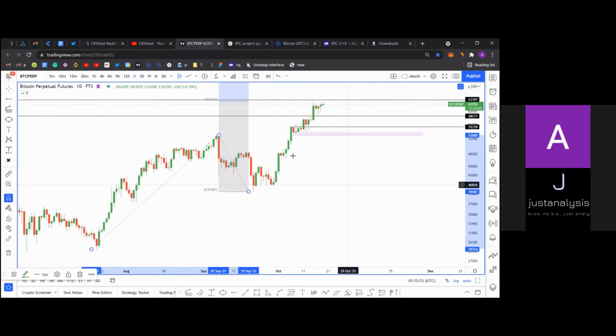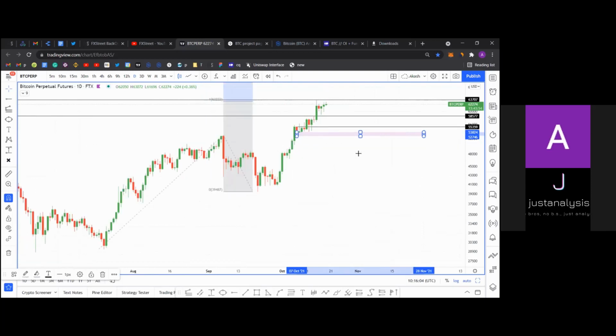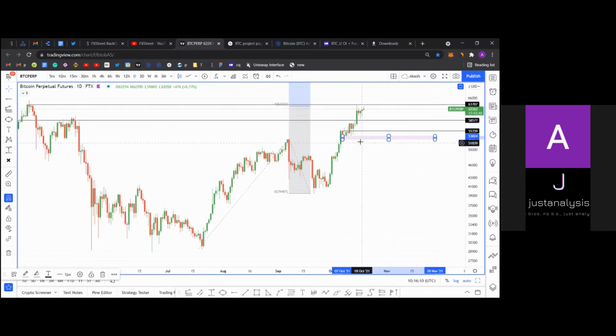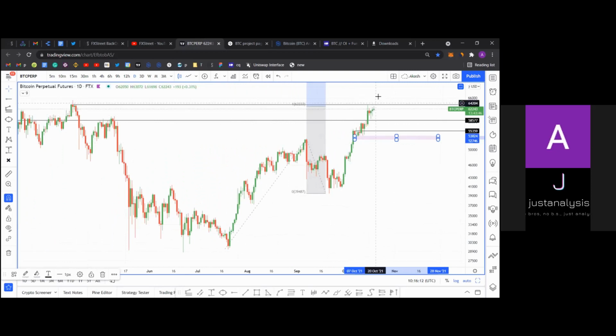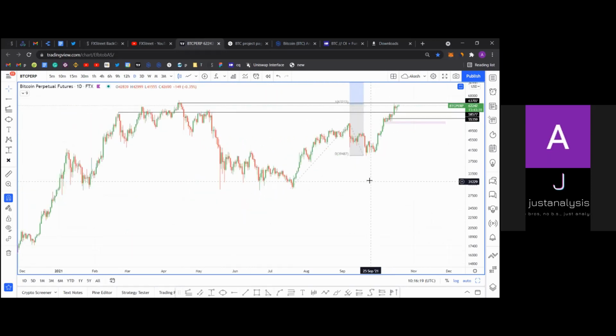But if you look at the liquidity, I think there's a lot of liquidity resting below these lows over here, which extends from 52 to approximately 54,000. So this is where I'm expecting Bitcoin to pull back in the short term before it actually goes higher. But I'm not quite sure if it's going to happen after a retest of the all-time high or if it's going to happen right now. That's all I have to add.